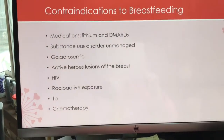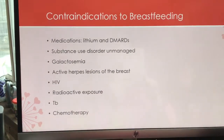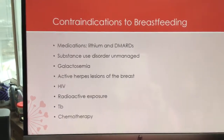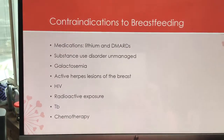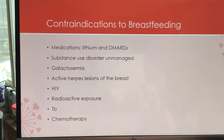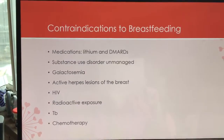Women who are not compliant in a substance use disorder program are at risk for substance use, meaning that they might be using more than just their withdrawal medication like methadone or Suboxone. These women, we would discourage them from feeding their neonate because there could be risk to the neonate.